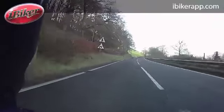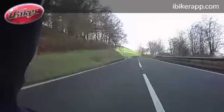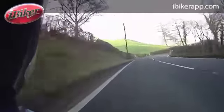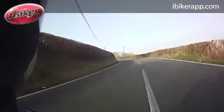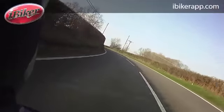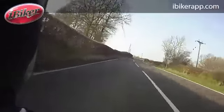Okay, looking ahead, I've got the sign there that says bends plus the junction coming in from the right. There's the junction from the right. Looking across these bends, I can see through them. Cutting that straight now, I've got the view. There's a vehicle coming, I'd have gone a lot wider around that corner. I'd have gone into it a lot deeper.